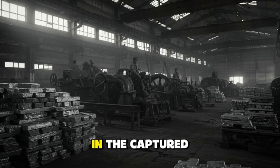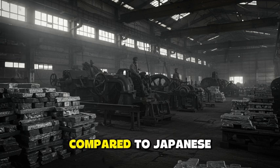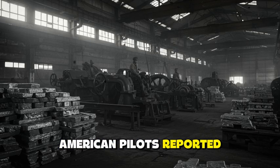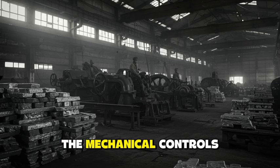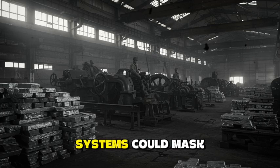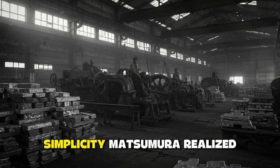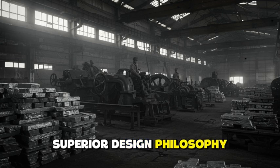Flight control systems in the captured fortress operated through cables and pulleys that seemed almost primitive compared to Japanese hydraulic boost systems. Yet American pilots reported excellent handling characteristics under all conditions. The mechanical controls provided direct feedback that allowed pilots to sense approaching stall conditions, while hydraulic boost systems could mask dangerous flight attitudes until recovery became impossible. Simplicity, Matsumura realized, was not a sign of inferior engineering, but evidence of superior design philosophy.